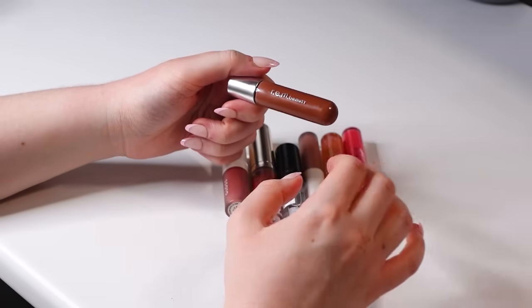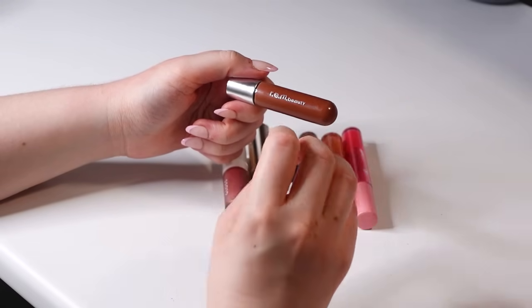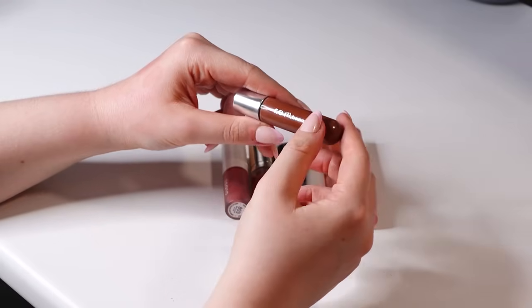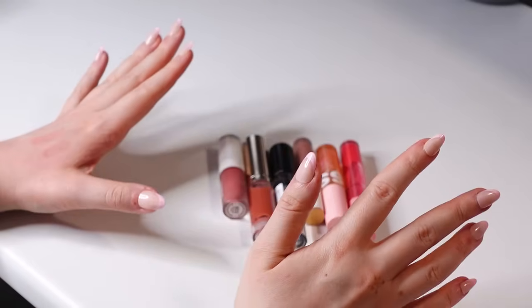Maybe if I had it in the clear or a different color, but as I'm saying that, I'm still like, it doesn't really ruffle my jimmies. So I'm going to declutter this one. I feel like I have very clear feelings about lip gloss. If I'm not into it, I'm not into it.